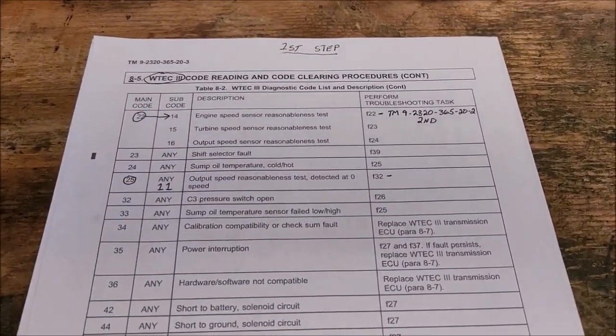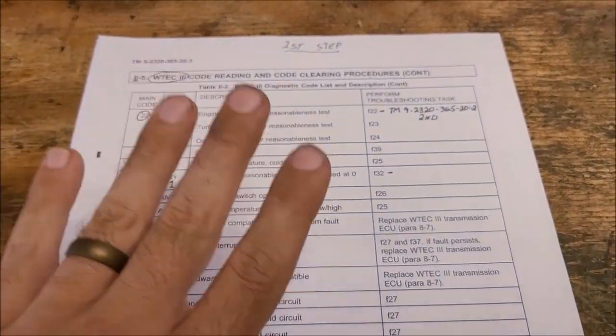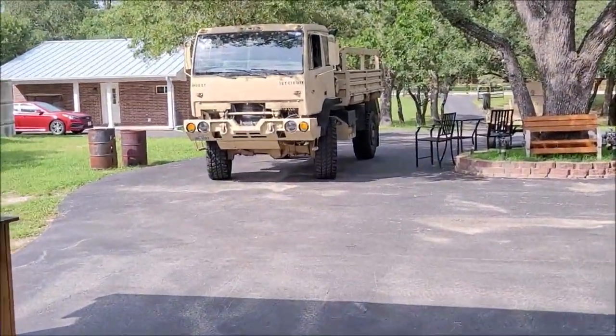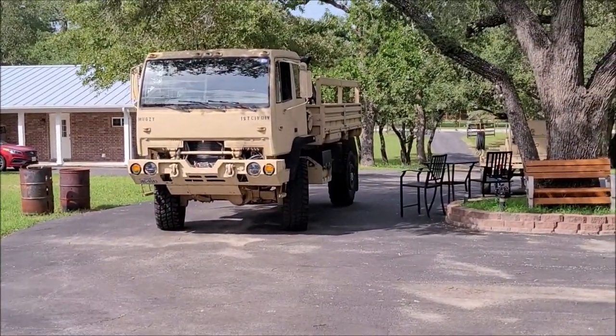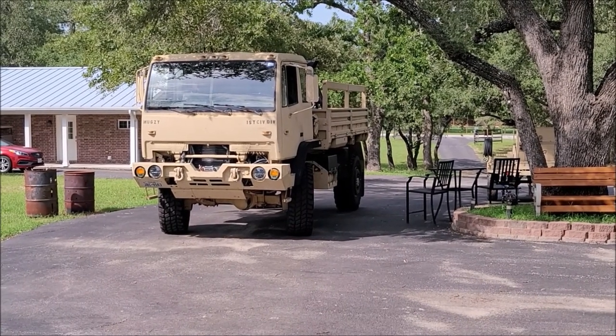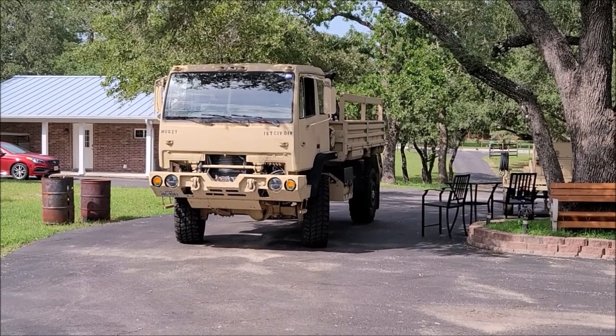I was not that fortunate, but what I'm going to do now is stop sitting here just talking about this stuff, and I'm going to go show you on the truck all the external connections, working my way from the transmission up to the front of the cab. That is the reason why the grill is off, to be able to access it.